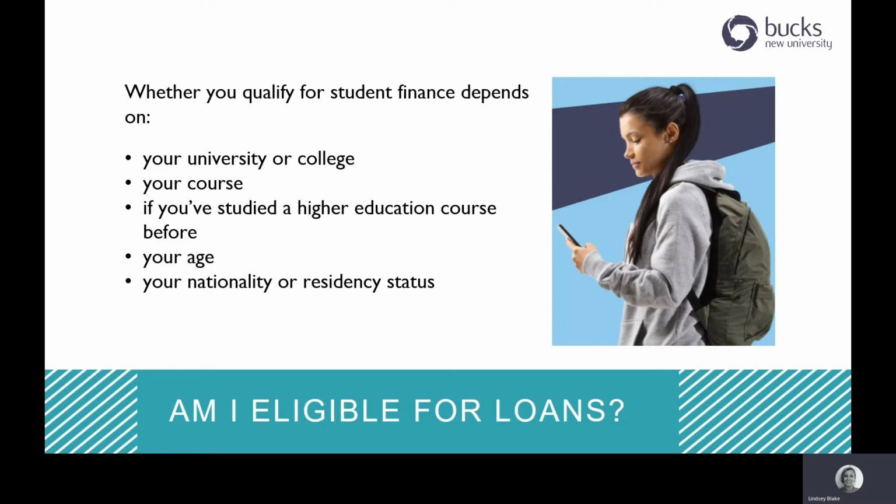You'll usually only get student finance if you're doing your first higher education qualification, even if your previous course was self-funded. You may still be eligible for limited funding in certain circumstances and for some courses, so please do check with us. If you have previously started a university course but not completed it, this will also impact on your funding. Please chat with us live if this applies to you. There are also some limitations to funding if you're over 60 when you start studying, so again, check with us.